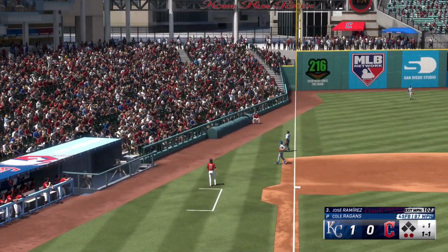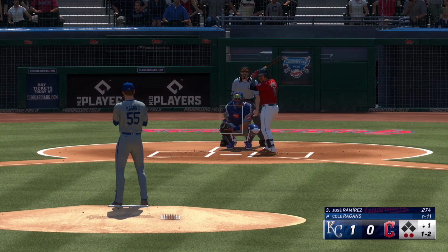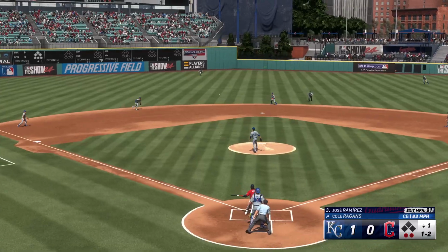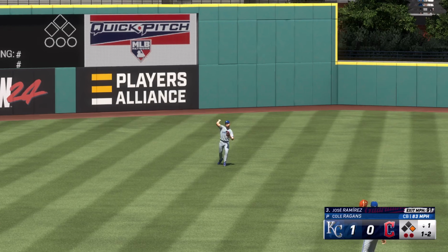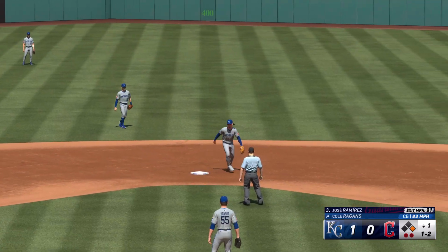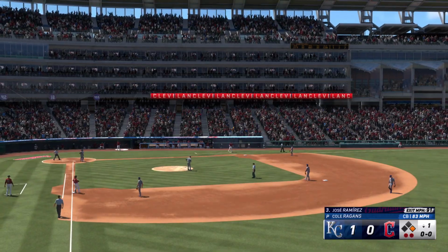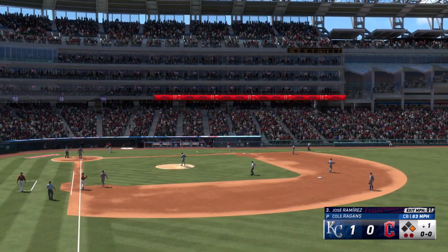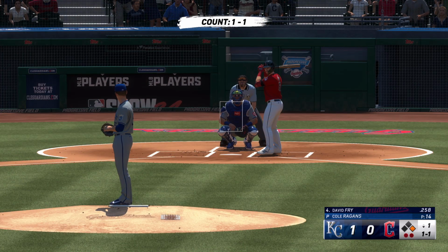The 1-1 is fouled off. Line drive, and that's a base hit out into center field. And that keeps the inning alive. Look, I don't think that pitch would have been called a strike, but he did such a nice job of pulling his hands tight to the body and just getting enough of the barrel on it to hit it hard enough back up the middle.